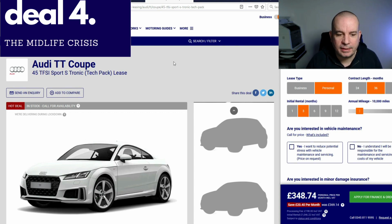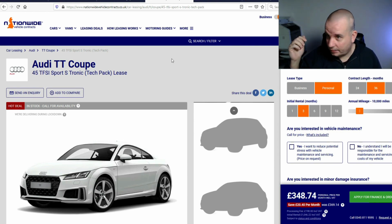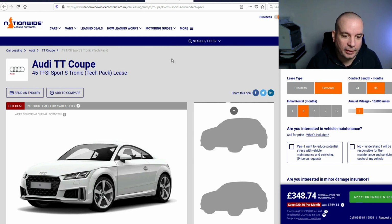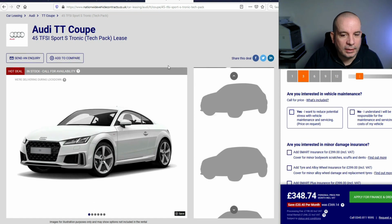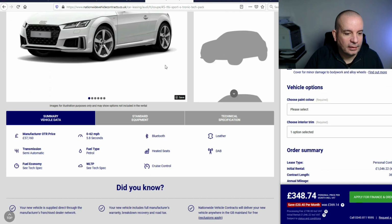This is an amazing deal, and I mean, people call them hairdressers' cars and stuff. Well, obviously with my alopecia going on, I'm not too much in need of a hairdresser, so I'm not one to comment. But they're absolutely brilliant cars. I don't know anyone that's driven a TT that hasn't loved it. I mean, they're just absolutely brilliant little cars.